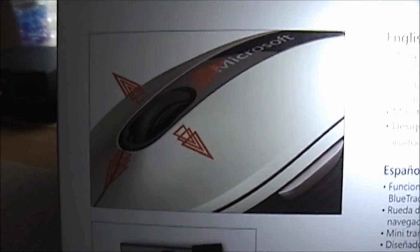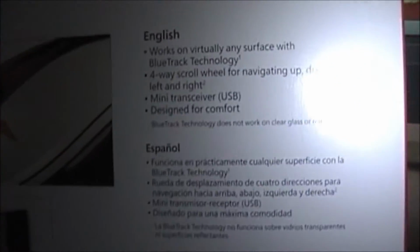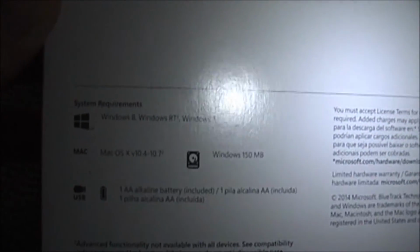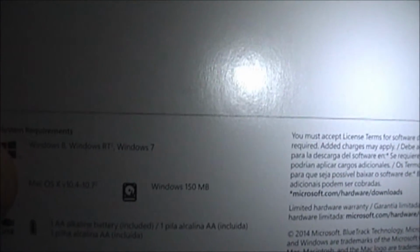On the back here it shows you a diagram of the mouse, how the wheel can go in all different directions. Picture the Nano Receiver. Here's some information about it. You can pause the video from it if you want to read that more in depth. There we have the system requirements. Windows 8, Windows RT, Windows 7. Of course, it'll work on XP and older too.